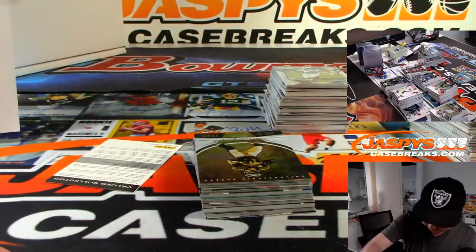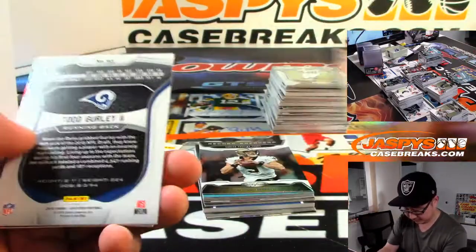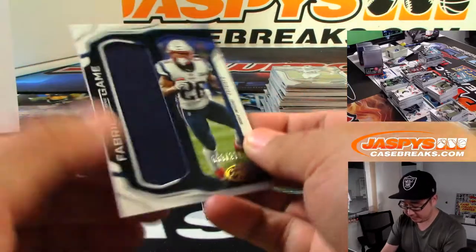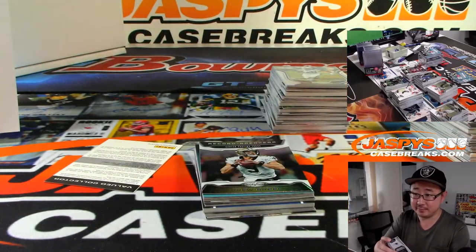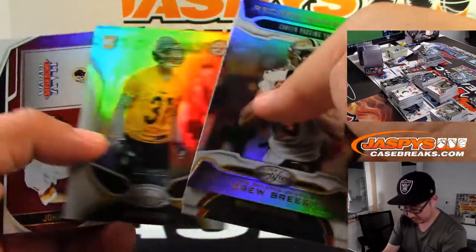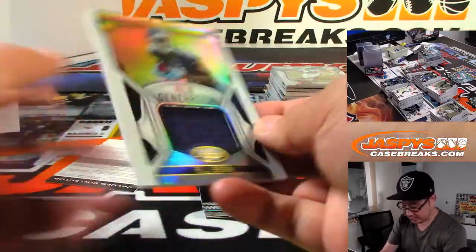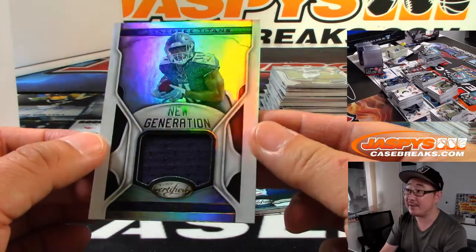Quarterback. Todd Gurley to 199. Sony Michel, Fabric of the Game to 299. Patriots, Mark Mathison. Justin Lane. And A.J. Brown, new generation relic for EA. Yes, EA and the Titans.